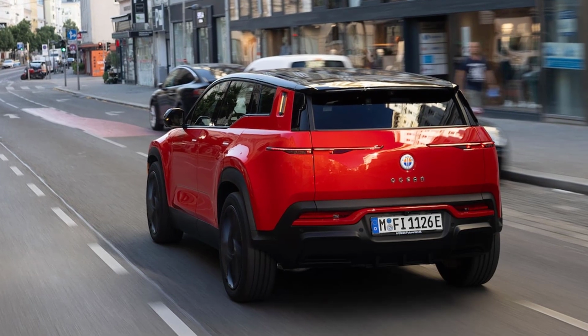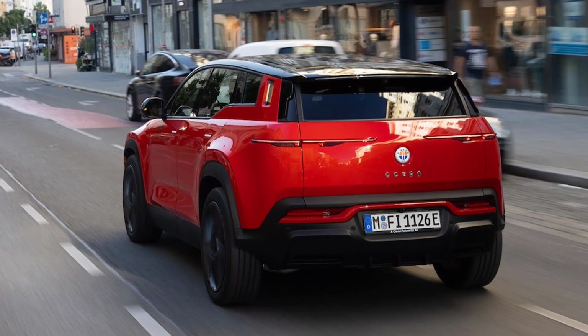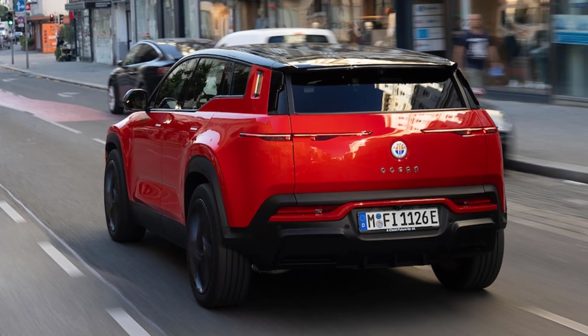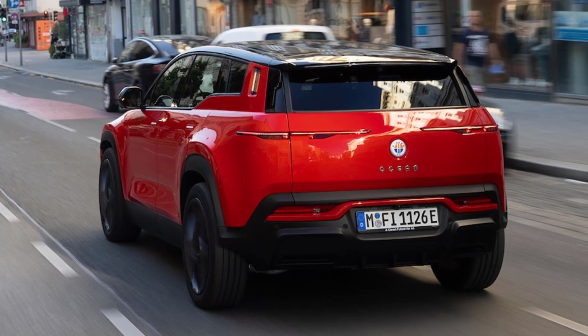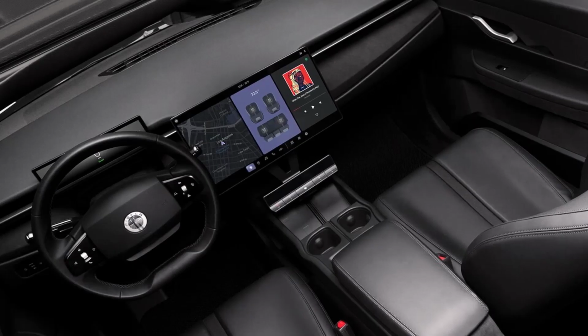Case in point, while using the Ocean's built-in nav system, we missed our highway exit. The nav wanted to reroute us back onto the highway and would have put us in a bumper-to-bumper backup. Instead, we simply pulled up Google Maps, took the next exit, and reached our destination with minimal delay via local roads.